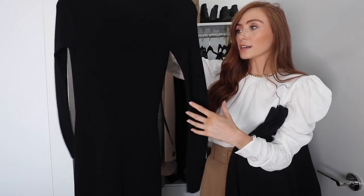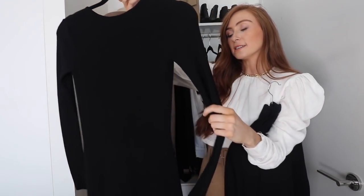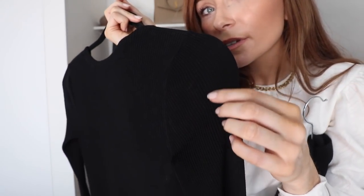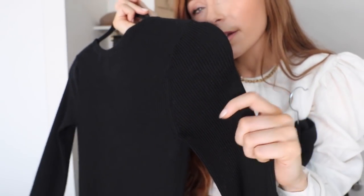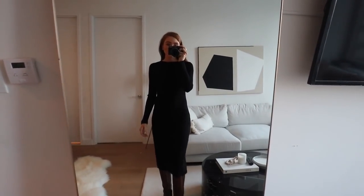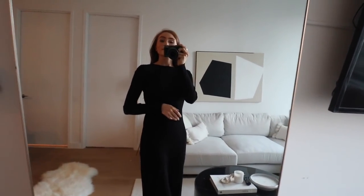And then the other one I have is actually a newer one. It's from this brand called 12 Stories, and this is gorgeous. It's a knit ribbed material. I don't know if you can see that very well in this light, but it's fitted, the back is a little bit open. It's such a stunning piece, and I love those fitted knit dresses. I just think they're so chic.